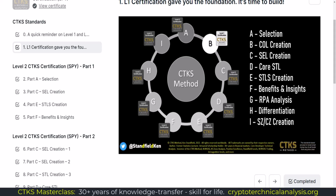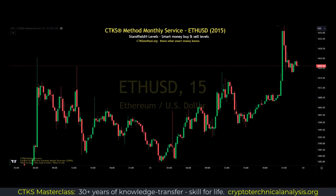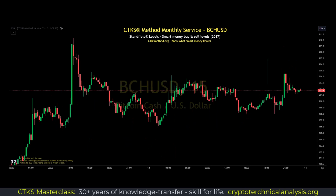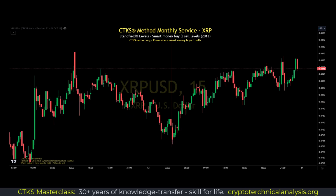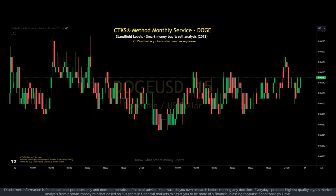Ethereum is gathering positive price momentum. Solana is as well. You can see Bitcoin Cash is a little bit weaker. BNB is starting to recover. ADA is also starting to recover. XRP is starting to show strength. We're seeing a lot of strength developing in Litecoin, and Litecoin at times like this can be very light. We can see that Doge is largely caught in a range.